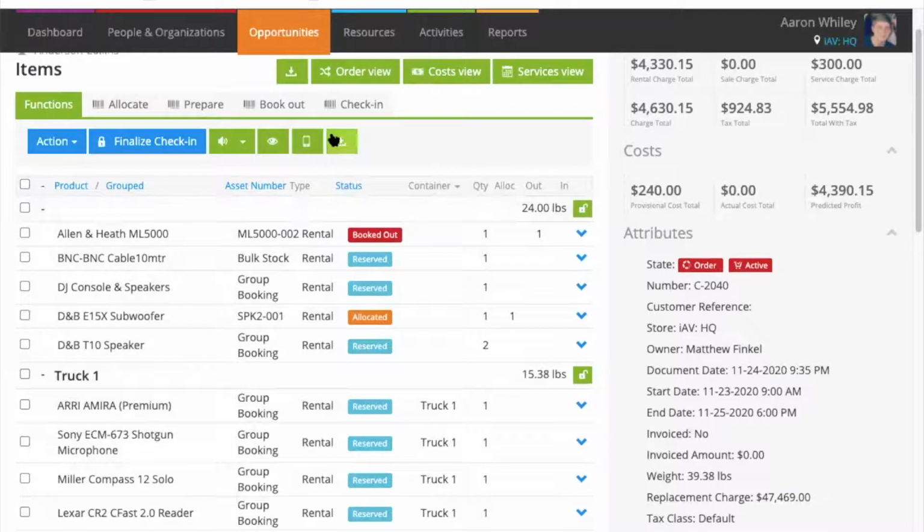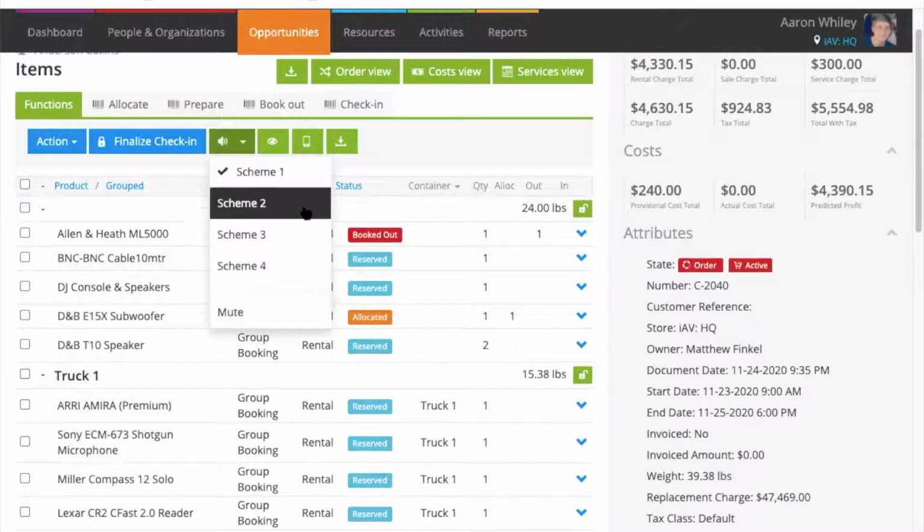The next thing that I want to show you here is sound schemes. So that can just be found next to this finalize check-in button. And we do have 4 different sound schemes within the system. So if you're in the same room as someone scanning equipment on the same job, you can have different sound schemes. So if you ever get an error, you know immediately that it was you that scanned it, so that you can easily identify that without having a conversation between the two of you to see exactly whose error it was.